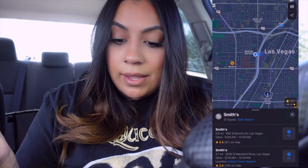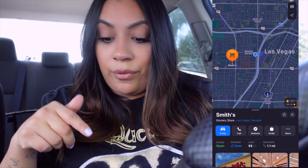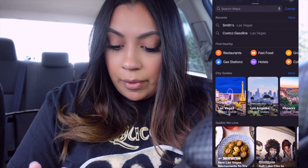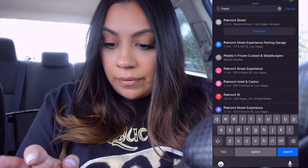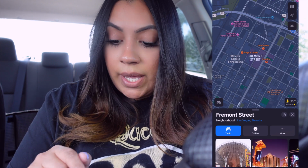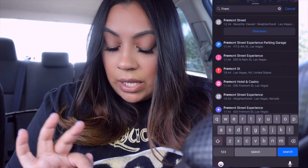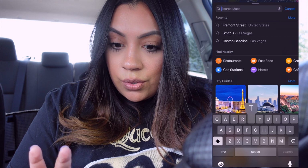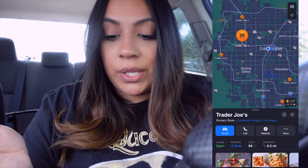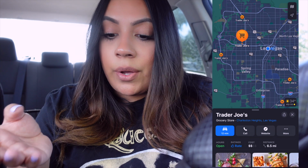Yes, as you can see, that is 5 minutes away from where we are. And then let's do Fremont. Fremont Street is 7 minutes away from these apartments. Let's do Trader Joe's. Alright, I think the closest one is that one, which is the one that I go to. So that is about a 12-minute drive. I'm pretty sure you just get on the freeway and you're good to go.